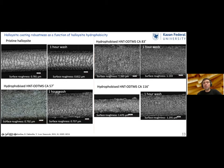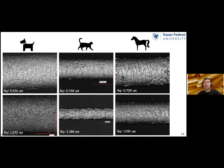So if we wash hair with shampoo or rinse it with water, in case of pristine halloysite, it is being removed much more efficiently than in case of hydrophobic halloysite. So higher the hydrophobization, better is the deposition efficiency. And this works pretty well with most types of hair we tested.